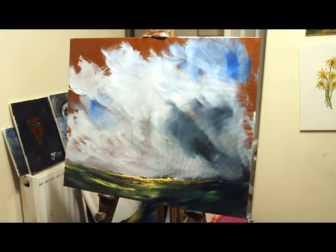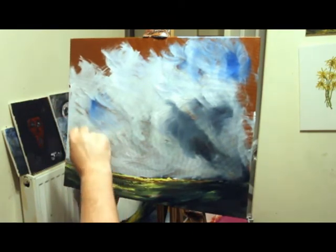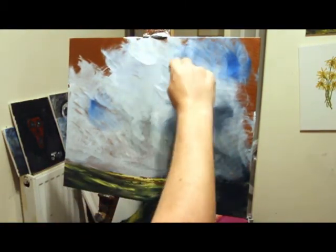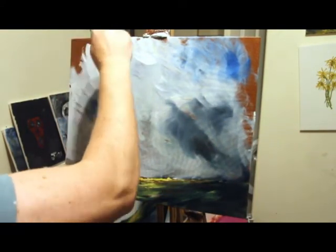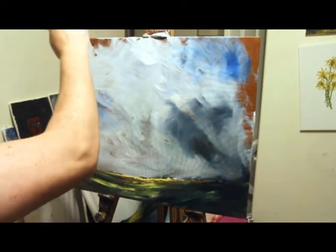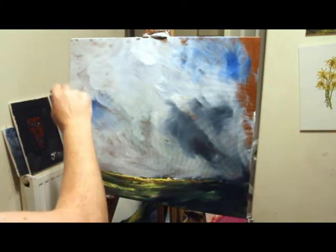Board's moving about a bit, but never mind. So far so good. That black shape on the right hand side might be a bit distracting, but we'll see how we get on.